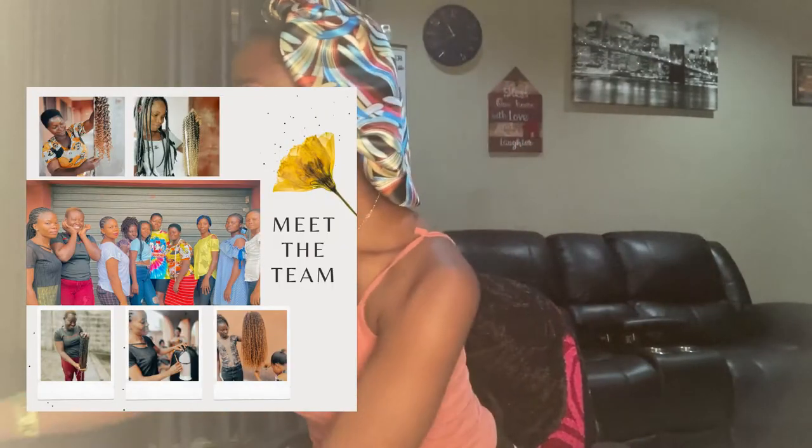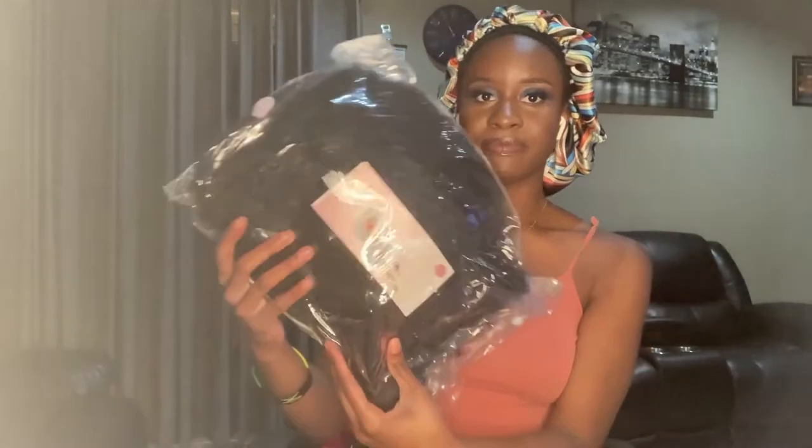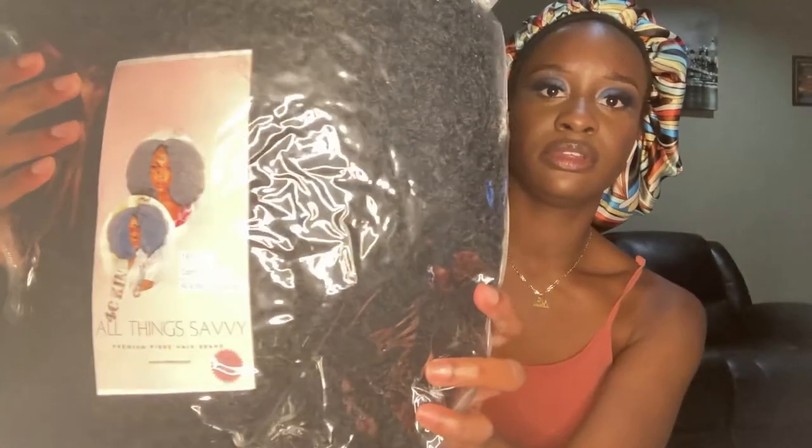But oh, this wig looks so cute. I said I had to have it. It said it came from Nigeria, but I think the ladies who I saw working, the vendor had a lot of women, so I'm super excited. The vendor is called All Things Savvy, so I just want y'all to see that. The aesthetic, I saw it, sent it to my friend, and I said, oh yeah, I'm definitely getting this.